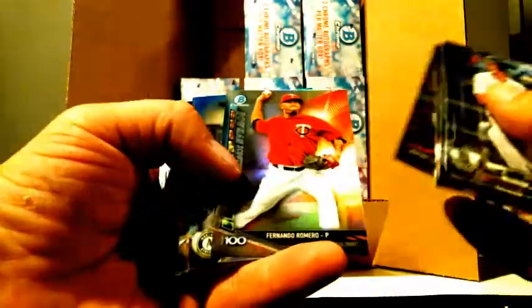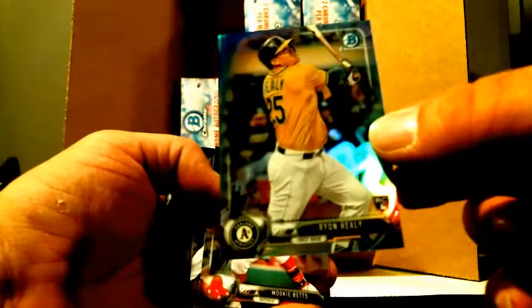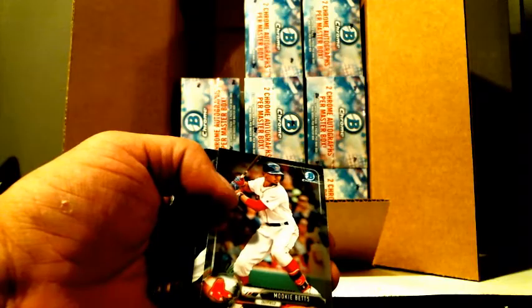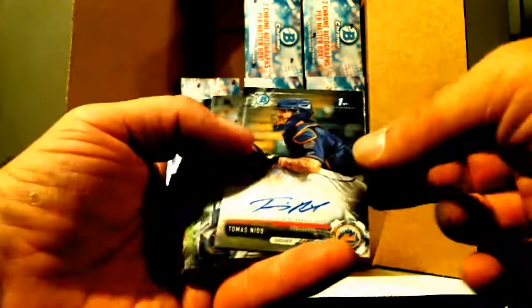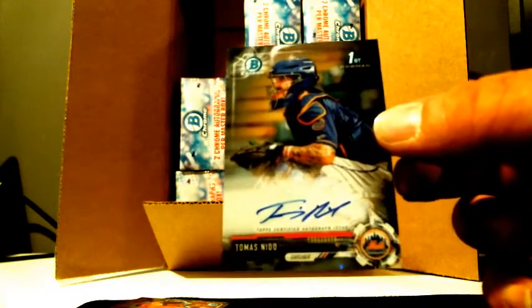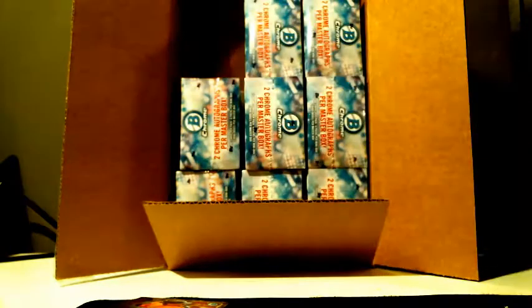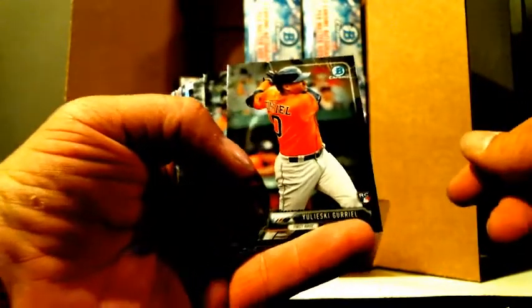Jose Abreu, Evan Longoria, Dakota Hudson, Devers, Fernando Romero. We got a Ryan Healy blue. That is 116 of 150. Betts, Banda, Ravenel, Thomas Nido. Base auto. It's a shame the Superfractor that I pulled. I mean, it's super, but it was a redemption, so I'd like to see one.